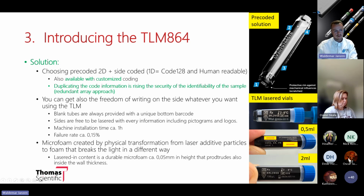Of course, in our serial production we can also provide customization or standard codes or whatever, so that you can see it here. But in addition, we can provide you a laser system that is a very small version, in an abstract way, of our serial production, which gives you the freedom and ability to put whatever you want on the sides of the tube, on demand. So if you don't know today what you will put on tomorrow, you could do it yourself with the TLM, and we would supply you with a tube pre-coded on the bottom but blank on the sides. You can see here pictograms, all different kinds of symbols, characters, fonts, and so on are doable.